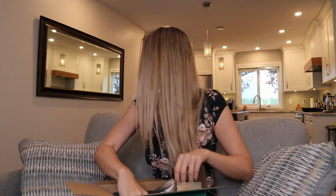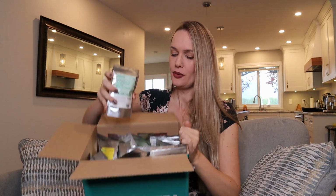4 black teas, including the collaboration with Tea Horse, which, come on, that is a sweet company name. I should go check out their website. 1 oolong, and the best for last, 1 white tea, strawberry kiwi capri. Can't wait to try this one. So exciting. So nice full box now. I'm gonna have to go incorporate this into my tea collection.